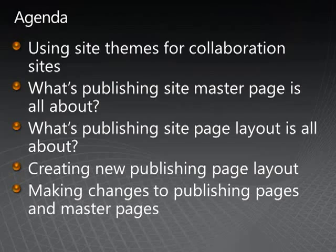So I hope to give you a sort of advanced overview. It's a technical demo after all, of what SharePoint branding is all about and what are some of the pieces that are going into it. So some of the things we're going to talk about is branding of the collaboration sites and using site themes for branding of the collaboration site.